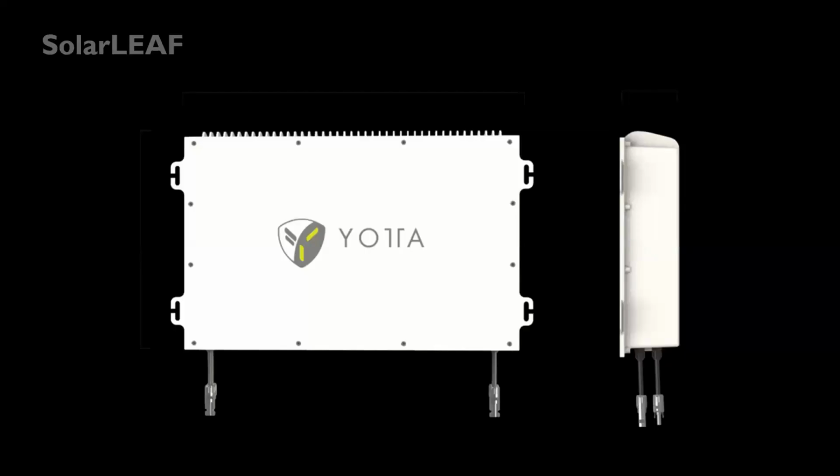This is a quick picture of the SolarLEAF itself. As you see here, we have cooling fins on the back side of the device to be able to mitigate heat on the roof. We have inputs here from the module. We also have outputs to the inverter. Just want to point out these inputs here are all MC4 connections. Inputs, outputs, the unit itself is about 53 pounds.